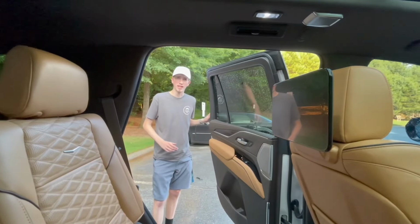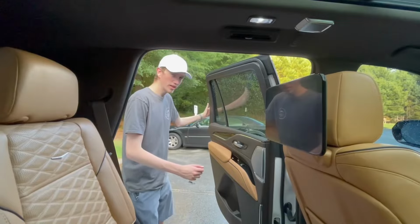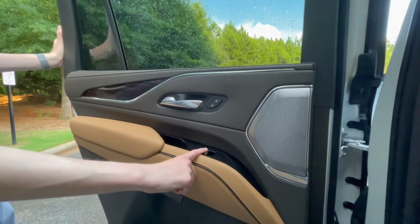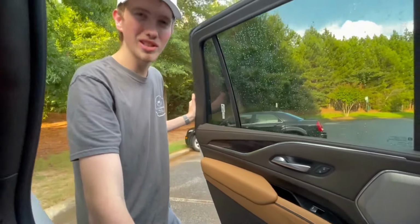Okay guys, getting in the back seat. Very nice back here, as expected. Let's go ahead real quick, if we can kind of get the door. You have your speaker here. It's a very nice setup. Automatic windows, which is cool to have back here. More speaker, more cubby, simple stuff. And then we have seat controls on the side.